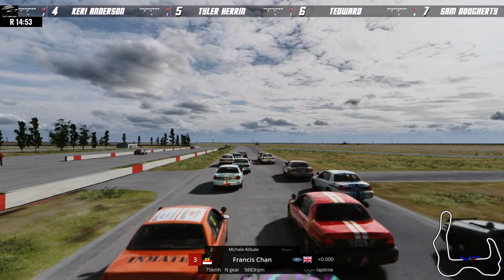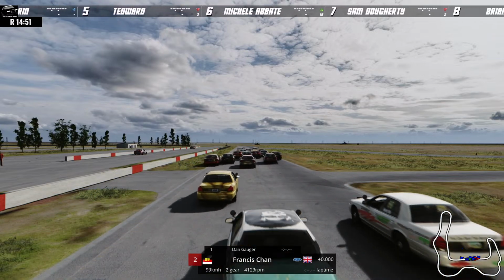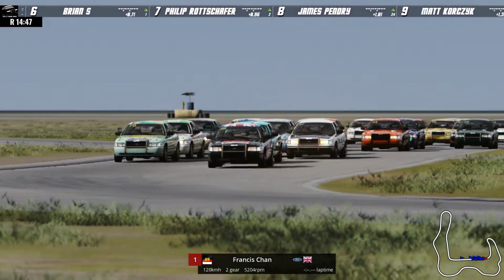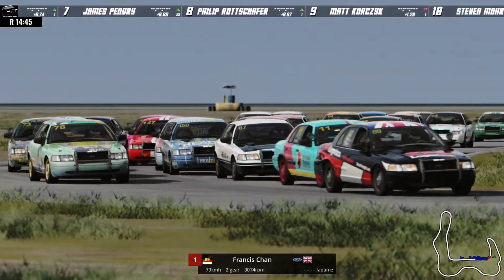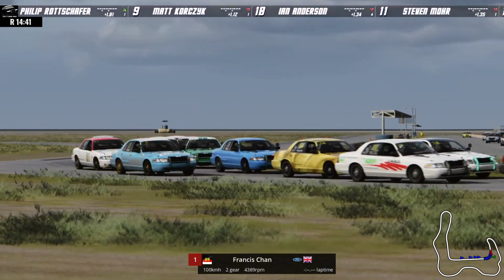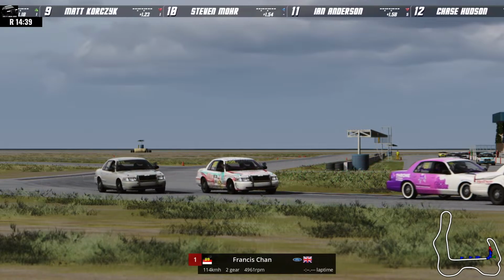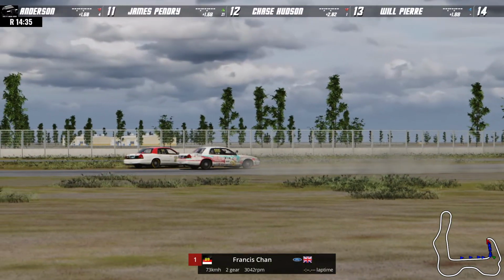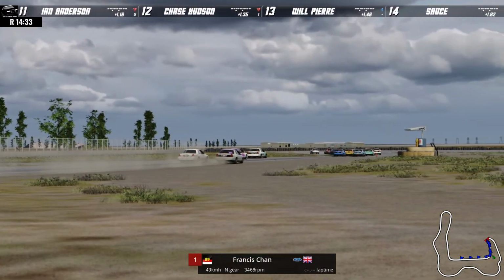As we see, they're off to turn one in race two. Getting a little bit cramped there. What a scene to see, that many cars going into turn one. So far, so good. It doesn't appear that... Oh, there we go. I spoke too soon. Sean Merrick, unfortunately, gets taken out.